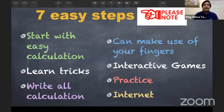Okay, so those are the 7 steps that I personally wanted you to take a look at and make sure that you try if it's applicable to your classroom setup or if it's applicable to your scenario right now. Baka pwede din nating mai-adapt ito sa pagtuturo ng mga bata in terms of the arithmetic in math or the basic operations.